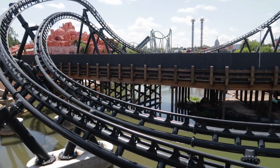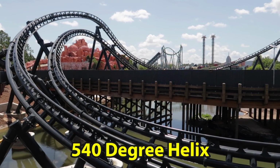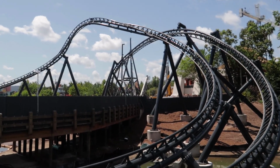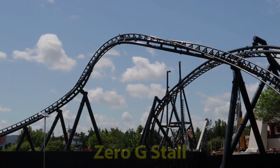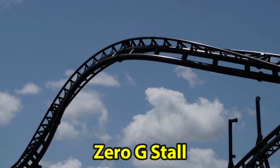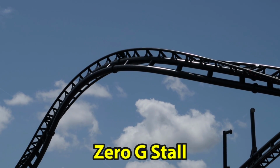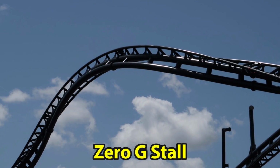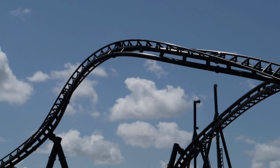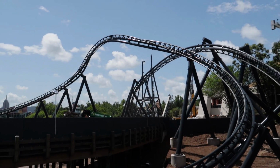Now, what is a helix? A helix is a turn of at least 360 degrees, resulting in an upward or downward spiral. Now, continuing, what is a 0G stall? It is a roller coaster inversion that the track rotates 180 degrees while traveling uphill, fully inverting the riders. The track then levels out, and while traveling downwards, the track rotates 180 degrees again, but in the opposite direction.